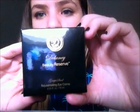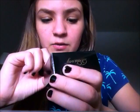And then there is this Delaney Beauty Reserve. And it is a rejuvenating eye cream. So, let's see.